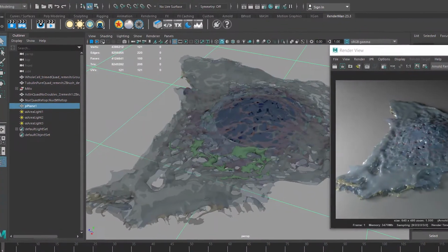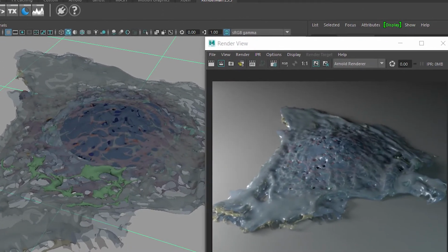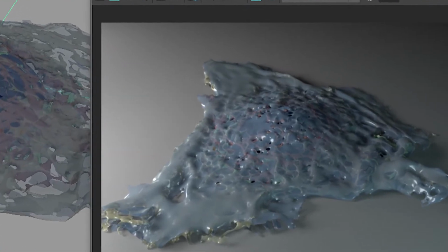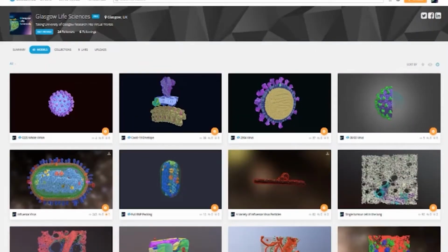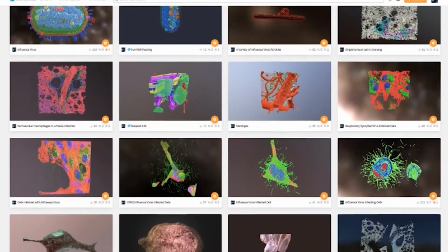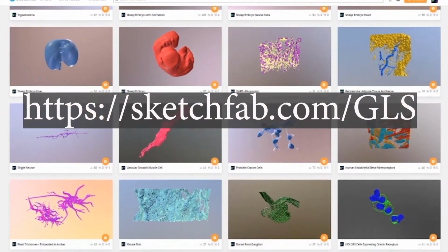We then view the 3D cell in a type of software that is used to create special effects and animations for movies. This software enables us to make quite realistic models of our cell using lighting and textures. And here is a very basic animation. Recently, we have created a public gallery of different types of models provided by researchers in the College of Medical, Veterinary and Life Sciences. And you can see these for yourself if you visit the Glasgow Life Sciences page on Sketchfab.